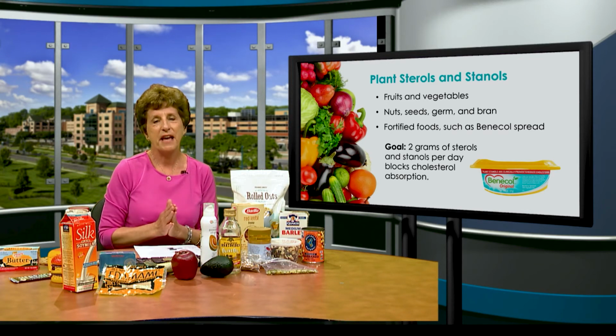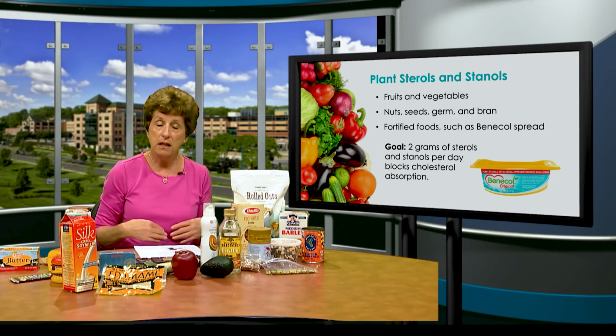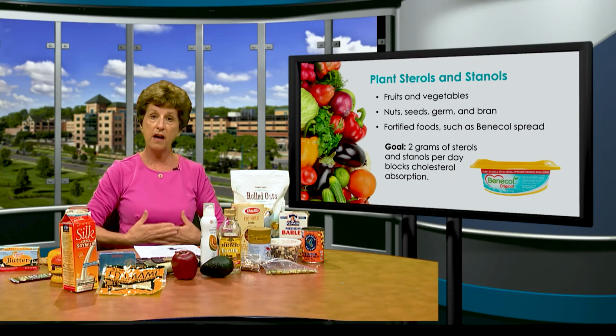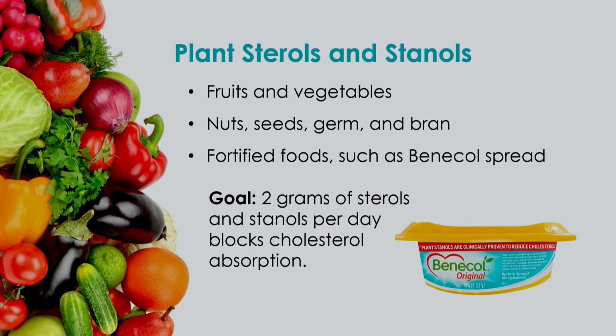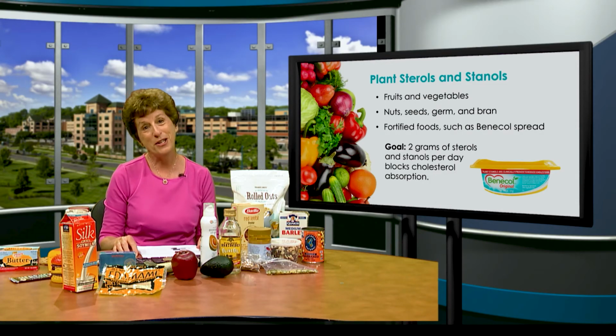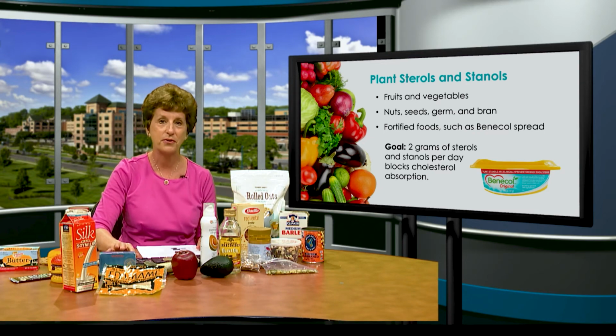So how does that work? The plant sterols and stanols actually block cholesterol absorption. So we've talked about the gel that helps it to be excreted. Well, this actually blocks the cholesterol absorption in the gut. And that's how the plant sterols or stanols work, or as I said, sometimes called the phytosterols. So something to think about if you need an extra boost to lower your LDL cholesterol.